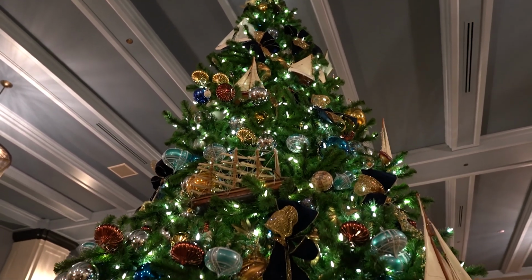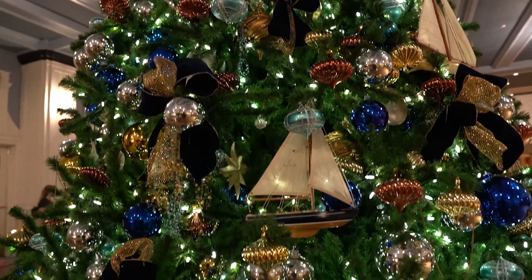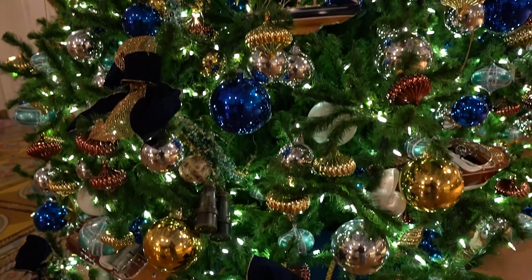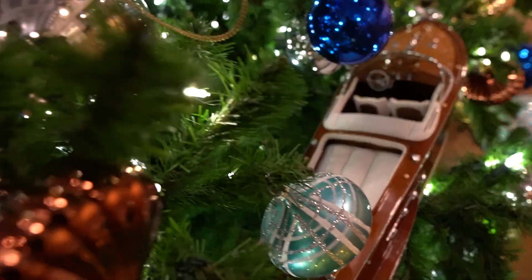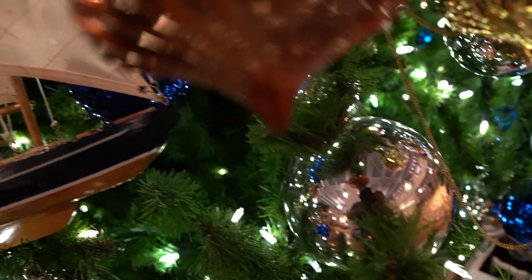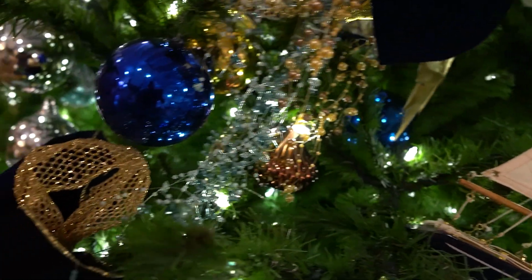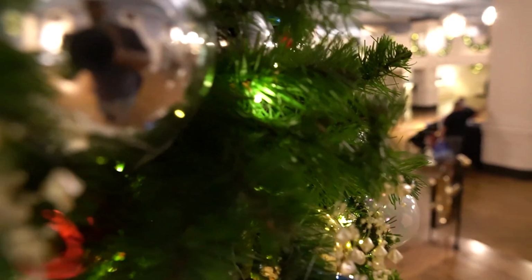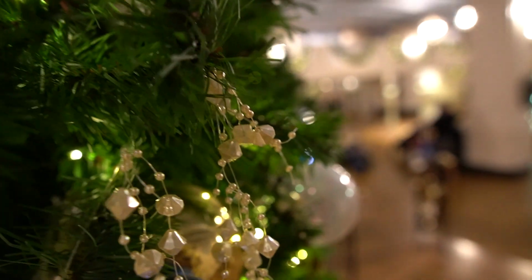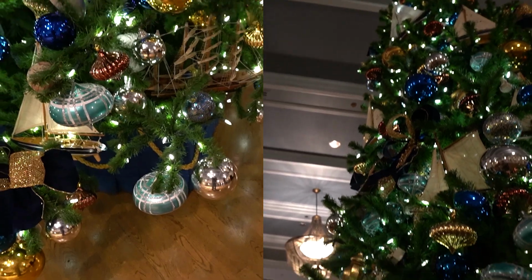And here, it's not like Polynesian. They don't get... We stuffed our tree, so it's literally scraping the ceiling. It's probably the same size though. With a little motorboat. So cute. It's a nice little detail. It's like, hey, Yacht Club boats. I guess it works. It's great. The little netting in there, and that follows in all the reefs around the lobby.